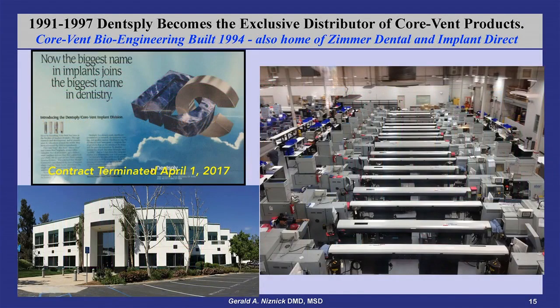From 1991 to 1997, Dentsply became the exclusive distributor of the Corvent products. Dentsply's advertisement, shown here with a C passing through a D, claims that now the biggest name in implants joins the biggest name in dentistry. In 1990, Corvent was the biggest implant company in the world, selling more units than Nobel.